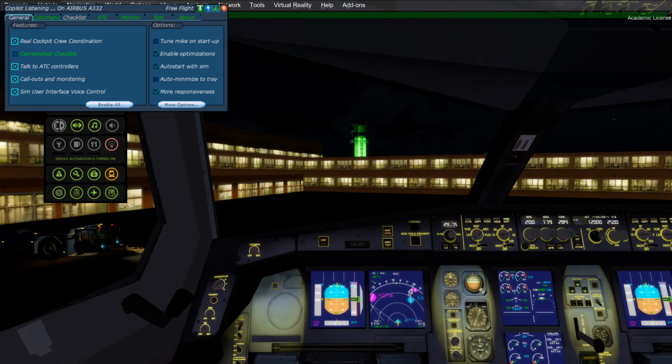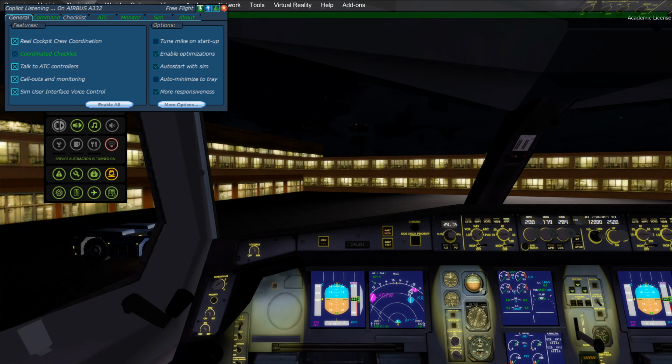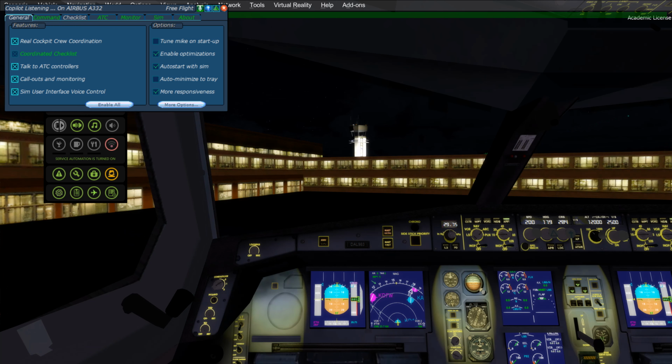Ground, Delta 5591, request startup and pushback. Delta 5591, startup and pushback approved. Roger. Clear for startup. Delta 5591.